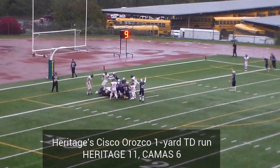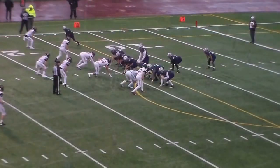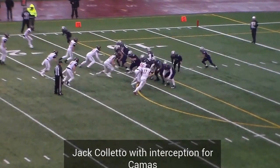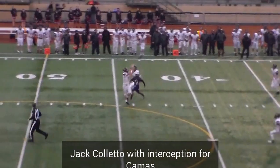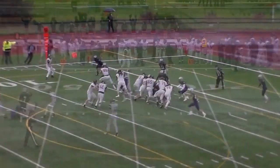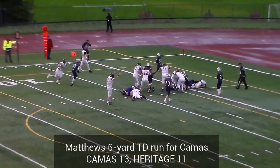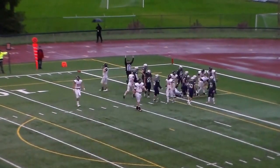Gives the ball to the big man, Cisco, and he's able to punch it in. Kara steps back, looks up the field, is able to see Taheem down the field, and it's picked right there at the 50-yard line. Once again, handoff to Matthews. Matthews pokes it through. Touchdown. And a nice little 6-yard run.